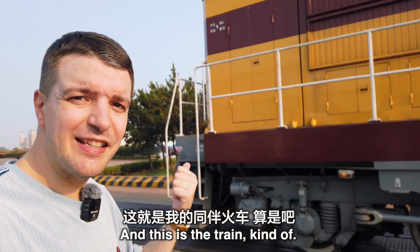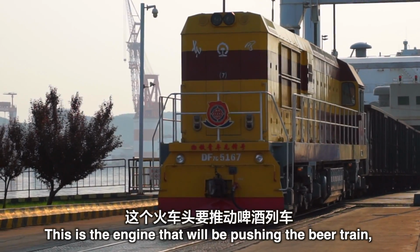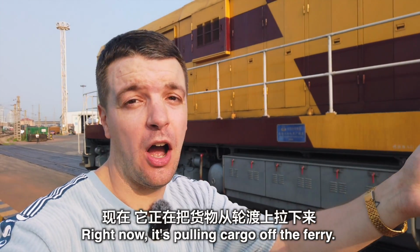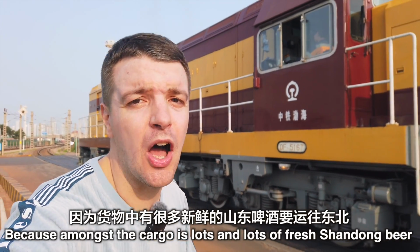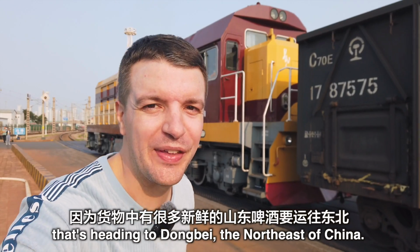And this is the train, kind of. This is the engine that will be pushing the beer train, or the cargo of the beer train, onto the ferry. Right now, it's pulling cargo off the ferry. Now, why am I calling it a beer train? Because amongst the cargo is lots and lots of fresh Shandong beer that's heading to Dongbei, the northeast of China.